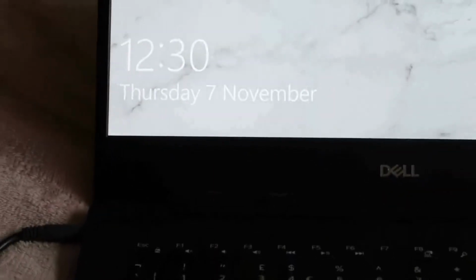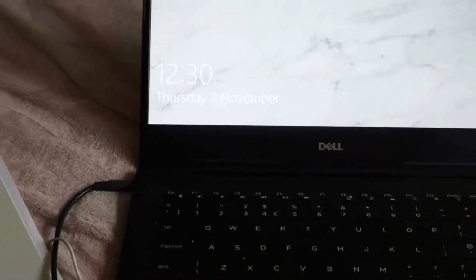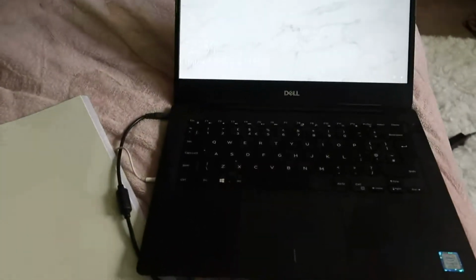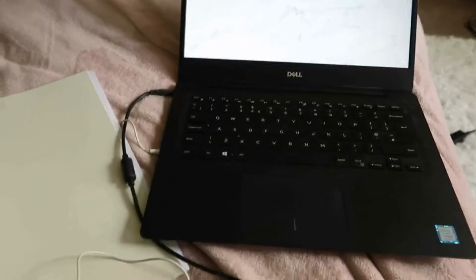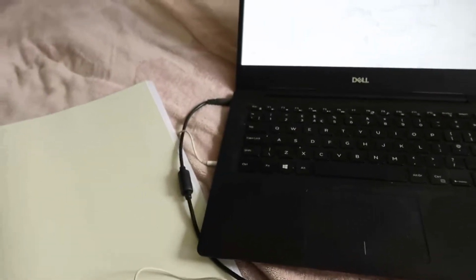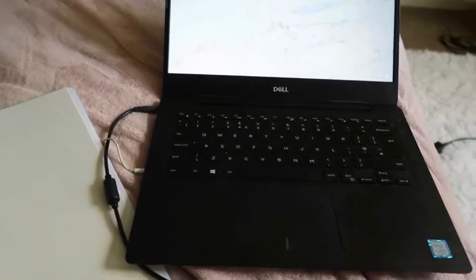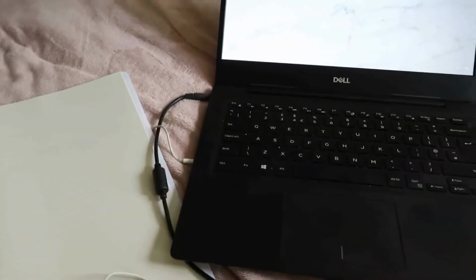Okay, so it's just gone 12:30 and I have actually locked the laptop screen because of sensitive information and all that. I'm not actually allowed to show who I work with and their information, but I am allowed to give you a brief overview. So yeah, got my laptop locked because of that.